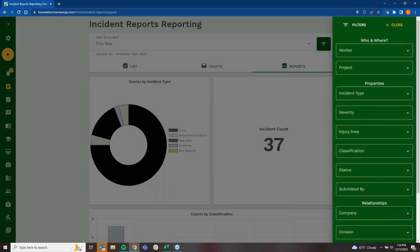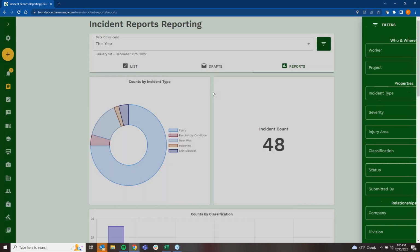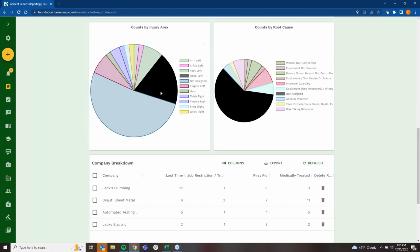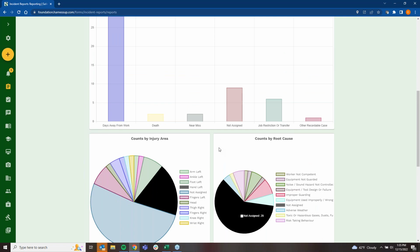Again, we could break this down by project, by whatever we might need here. You can get into all the specifics over here. And then we have things like counts of all these items. You can export these right out of the system, and this will populate your OSHA 300A, assuming you've been using it for all of your recordable incidents.